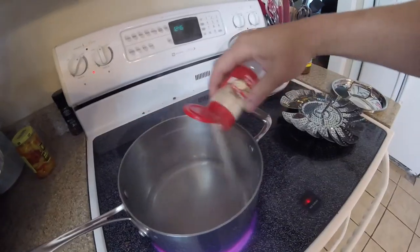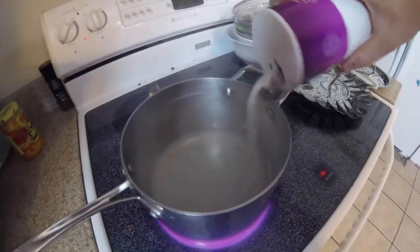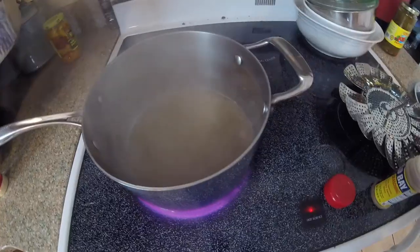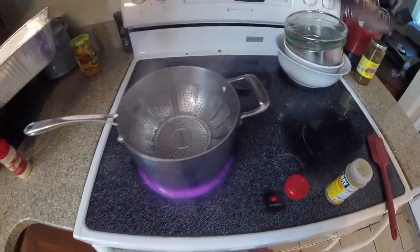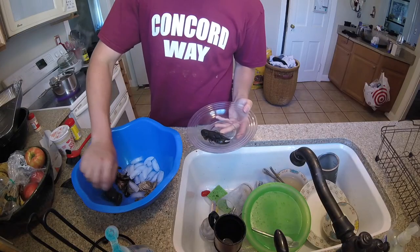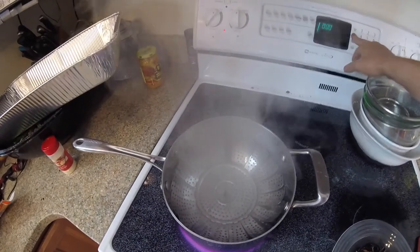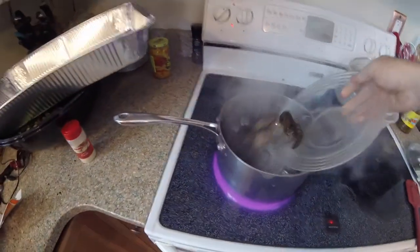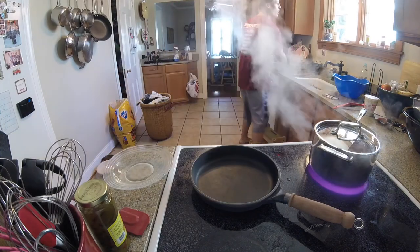I'm gonna throw some garlic powder, some all-purpose salt, and some Old Bay seasoning into the water. And put this back in there. Fish in here. So there's the crayfish. Here's a steamer. Set the timer for about 7 or 8 minutes. I think it goes 7 minutes. Put them in the steamer and cover it up.